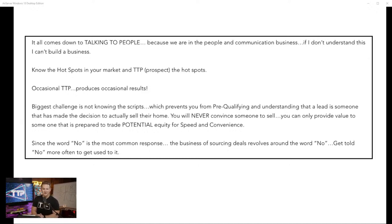Since the word no is the most common response, the business of sourcing deals revolves around the word no. Get told no more often to get used to it, to get better. Don't worry about the rejection. Consider it part of doing a rep of anything: a rep of playing the piano, a rep of learning how to cook, a rep of doing a squat at a gym. Getting that big old dumper.